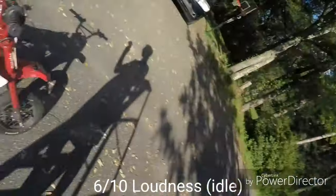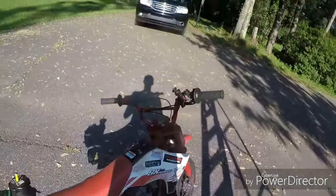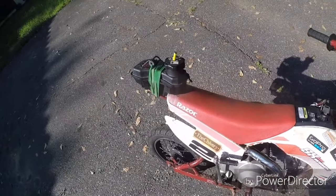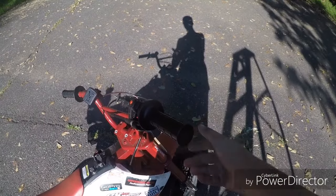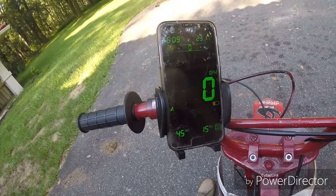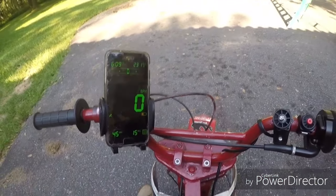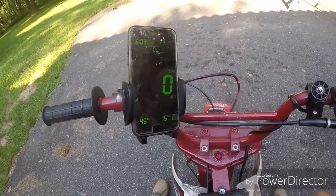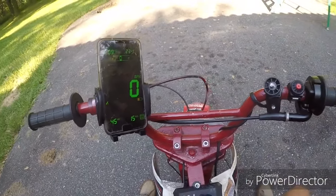All right, so the noise, I think I'm going to give it like, I don't know, 6 out of 10 on idle. Very loud. All right, so the first thing we're going to test is acceleration, 0 to 25. And I can't really go faster than that in my neighborhood or else I could get in trouble and stuff like that. So yeah, we're going to get going.